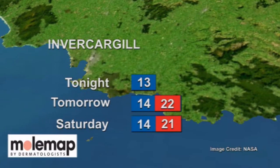And down to the deep south, fine with high cloud tonight in Invercargill, down to 13 degrees. For the next few days, it's shaping up to be breezy with nor'easterlies, high cloud, possibly rain tomorrow, but only briefly, and warm temperatures of 22 or 21 degrees.